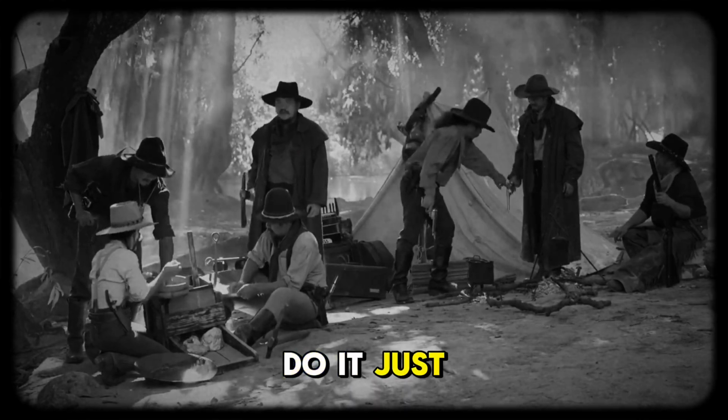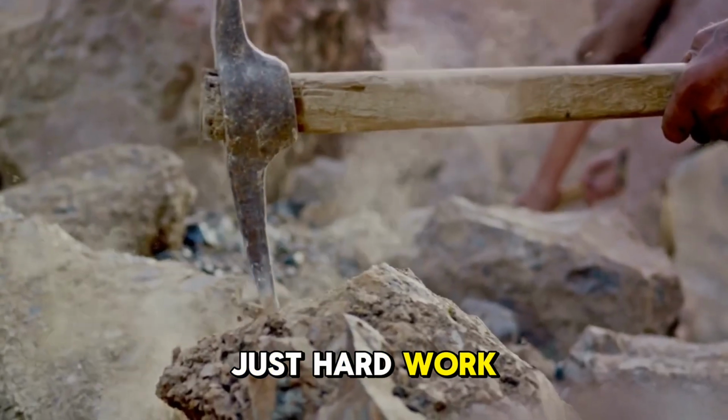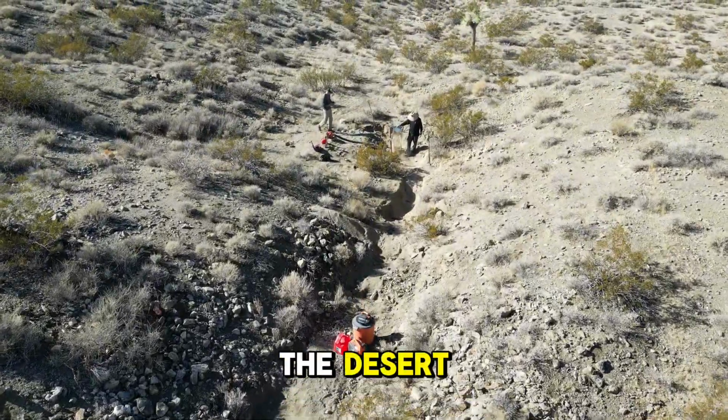And we're going to do it just like the old timers of the past, without big equipment and satellites to help us get on the gold. Just hard work and finding the clues on the ground to lead us to the gold. Join us on this undertaking to learn how to find gold in the desert.